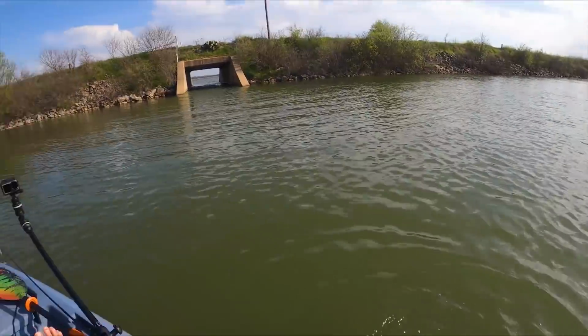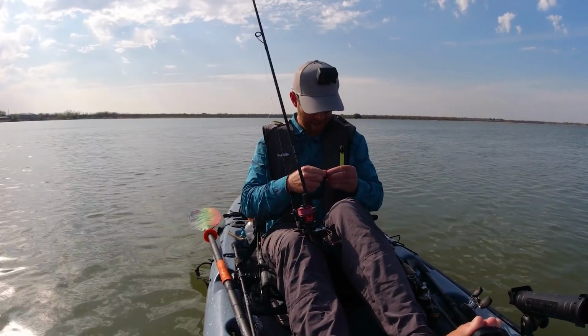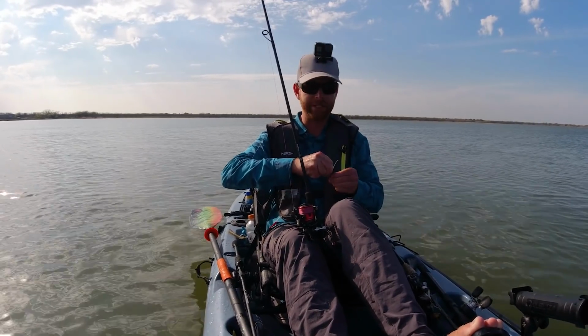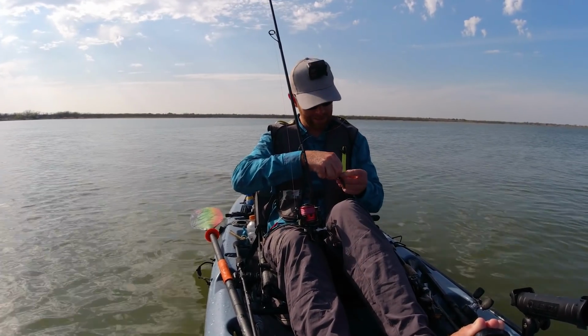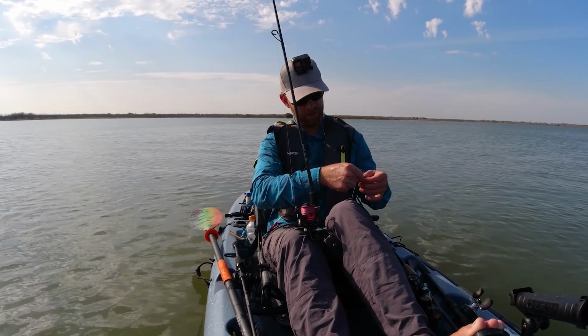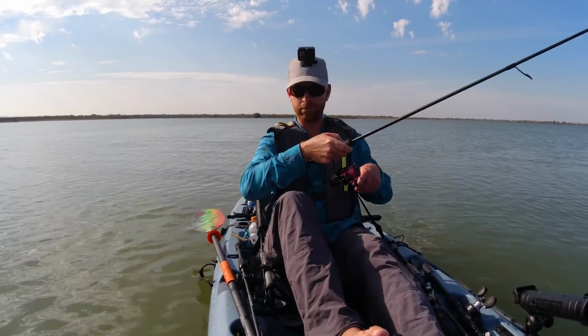The bite's been tough the last hour and a half. I've been throwing some other stuff and nothing's getting bit, but then I came back to the YakFish after about an hour of not throwing it, and there were 3 bites in 5 casts right here at this little concrete culvert thing.